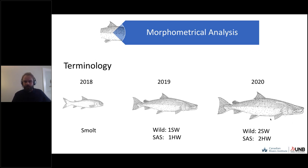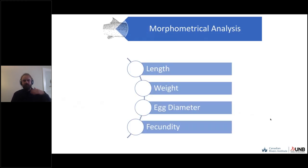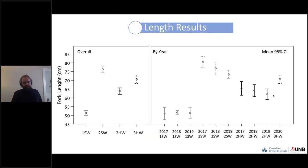So in the morphometric chapter, I will talk about fish that had fully matured and focus on simple parameters such as length, weight, egg diameter, and the fecundity, the number of eggs per female. We conducted this test over several years, and in the left plot, you can see the overall results from the different groups: 1 sea winter, 2 sea winter, 2 hatchery winter SAS fish, 3 hatchery winter SAS fish. And on the right, the results are split up between the years.